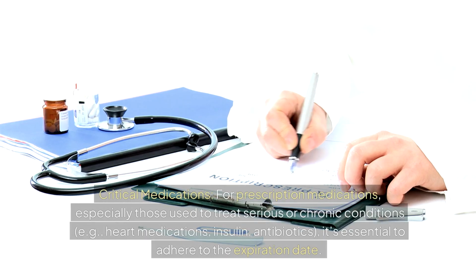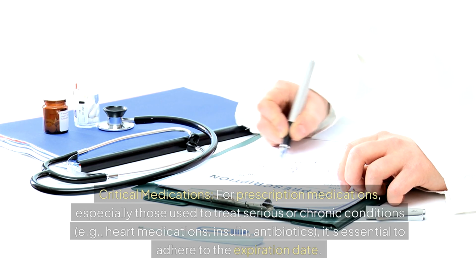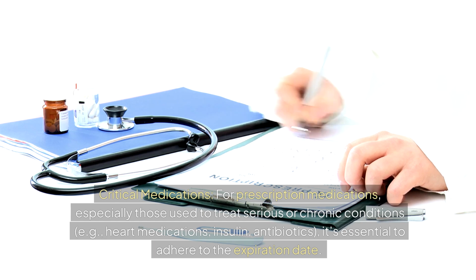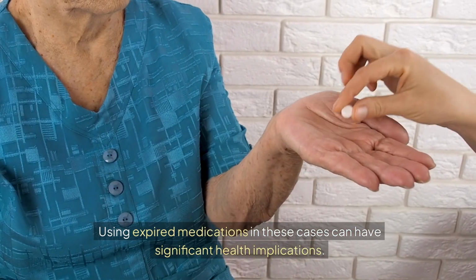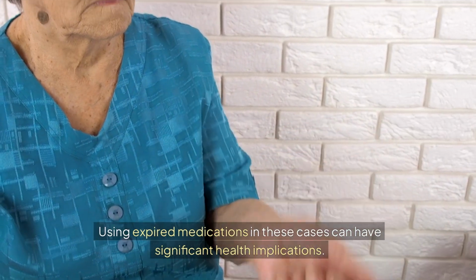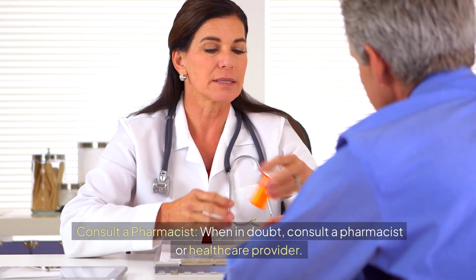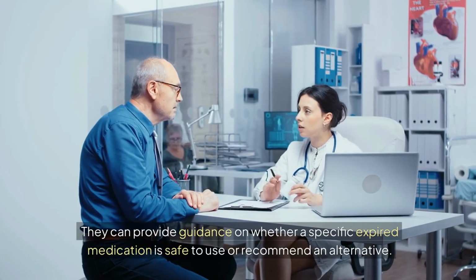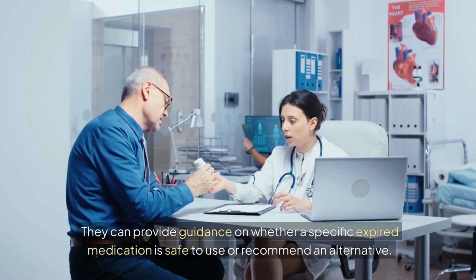Critical medications. For prescription medications, especially those used to treat serious or chronic conditions, e.g. heart medications, insulin, antibiotics, it's essential to adhere to the expiration date. Using expired medications in these cases can have significant health implications. Consult a pharmacist. When in doubt, consult a pharmacist or healthcare provider. They can provide guidance on whether a specific expired medication is safe to use or recommend an alternative.